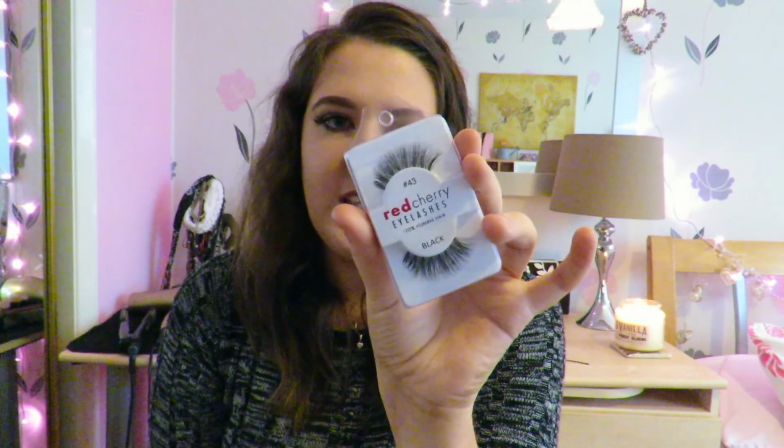So anyway, they are, I suppose, the best eyelashes I've ever had because they are 100% human hair. So it's natural hair, and that's what your lashes are. I've got them on now, you can tell. They are quite dramatic, but they really suit my eye shape.